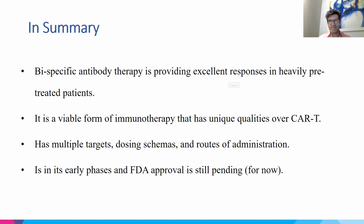And then with cevostamab, we're not seeing these types of toxicities, but we are seeing drops in platelets. So in summary, bispecific antibody therapy really is changing our expectations of therapy in heavily pretreated patients. And the response rates that we're seeing that range between 60 and 85% in those who have received 5 or more lines of therapy is just never heard of outside of CAR T therapy. It's a very viable form of immunotherapy.